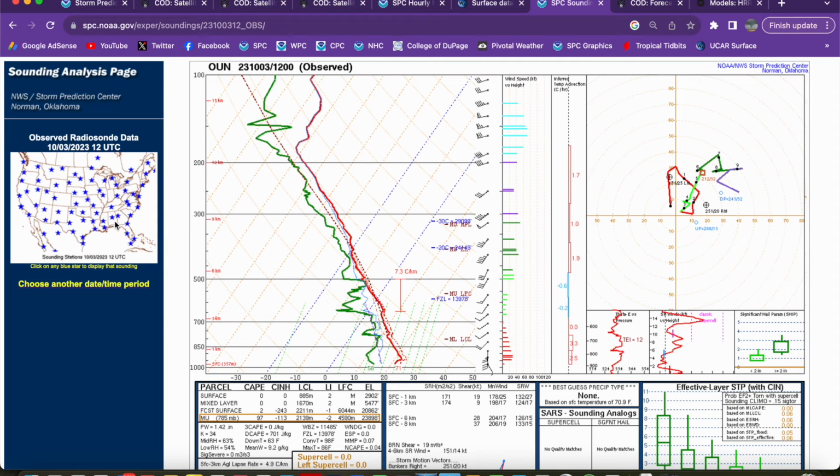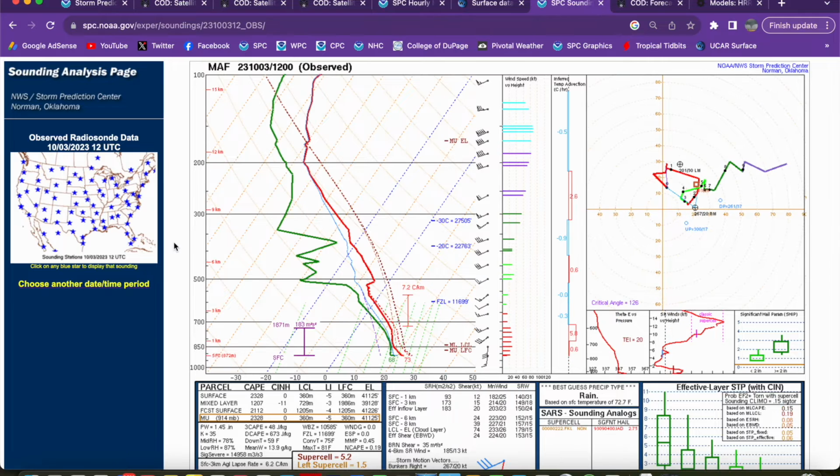Let's look at some soundings here. First sounding I want to look at is Midland, Odessa, where that stronger moisture was. And take a look at this profile. Look how deep this moisture is. We've talked about the moist layer a lot on the channel. The red profile is our temperature profile. Green profile is our dew point profile. When those two are close together, that is basically the moist layer extending up from the surface.